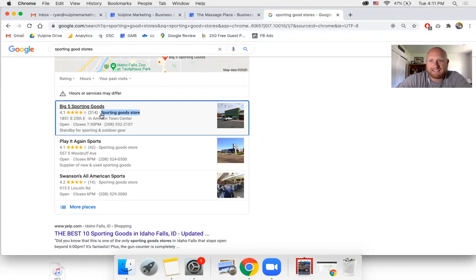Now, it would be kind of silly here if this one said grocery store or something like that, right? And if Big Five in this particular location had marked their business as grocery store rather than sporting goods store, then there's a good chance that they probably wouldn't show up for this query, because Google takes into consideration pretty heavily what you put as your primary business category.